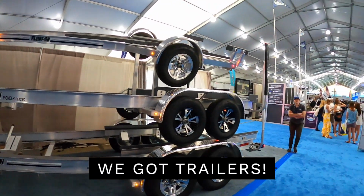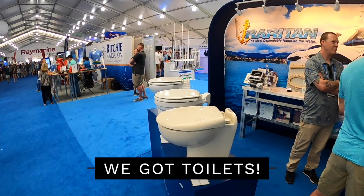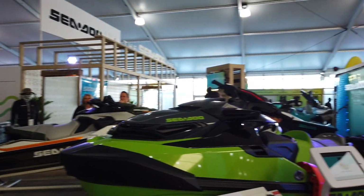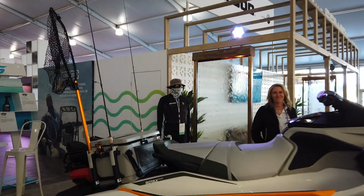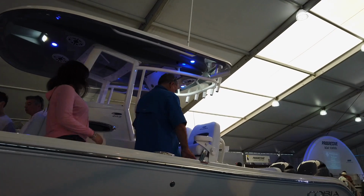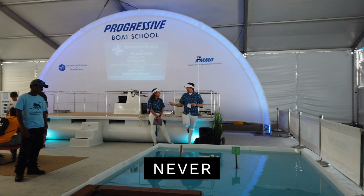You need a trailer? We got trailers. You want propellers? We got propellers. Need to replace that toilet? We got toilets. Personal watercraft. This is just nothing but a bucket of fun, this area. Well look, you can fish off of this one. This entire section is dedicated to fishing. These poor fish, they don't have a chance. Boat school. I hope I would have made an A. Didn't make an A in any other kind of school.